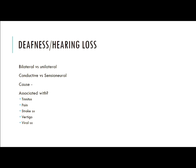And then things that it's associated with, as well as their occupational history and all of that. So do they have tinnitus, which is that ringing in the ear? Do they have pain? Do they have symptoms of stroke? So go through some neuro questions. Do they have tingling, numbness, weakness, vertigo, or viral symptoms?